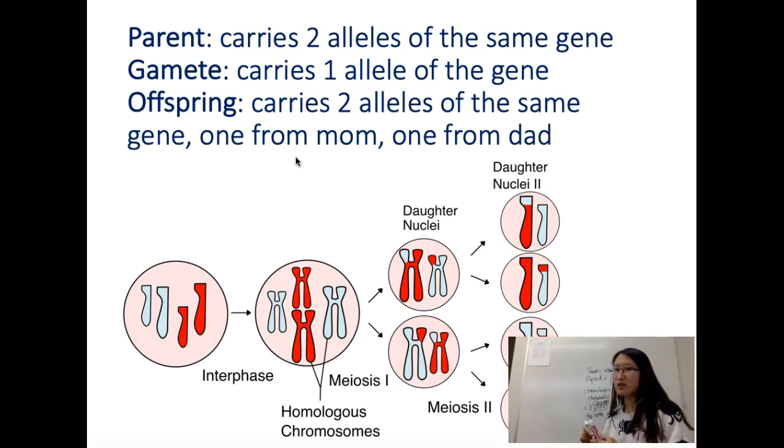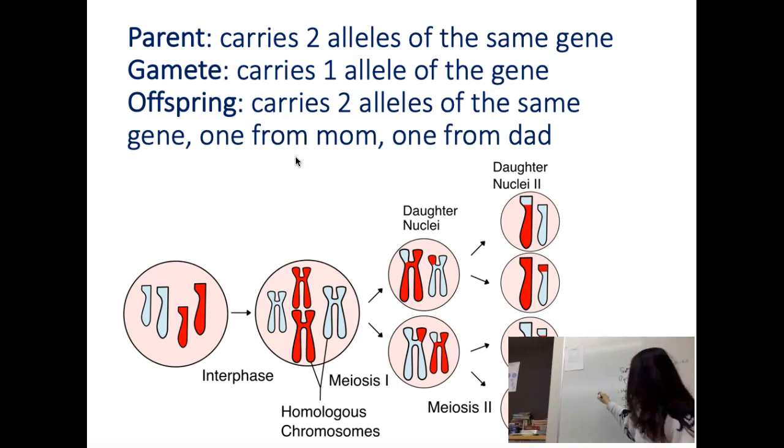but you can also look at multiple traits. Let's say we look at A, B, C, and D together, right? The parent genotype could be big A, little a, big B, and so on. Let's say this is the parent, right?